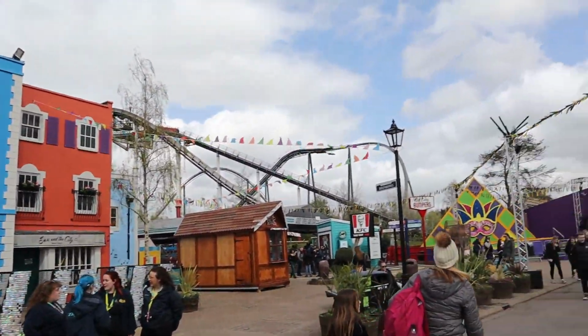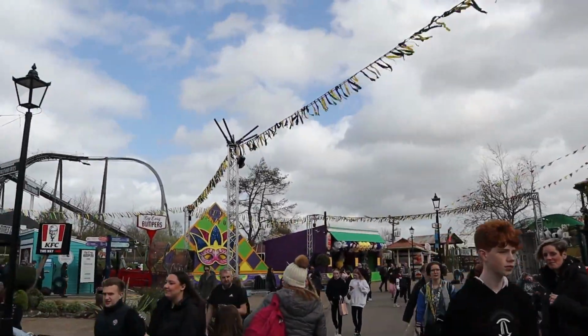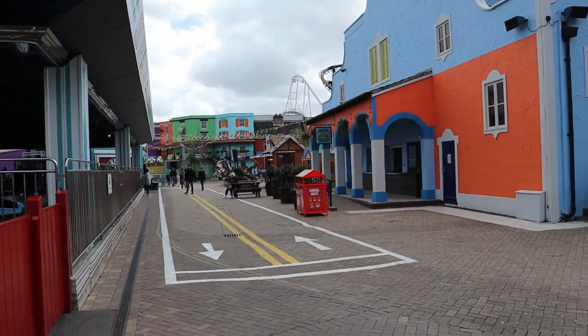Hopefully we can go in that today. If the rides are down, we'll go in. I'm not 100% sure whether we'll actually ride it, but the area's looking very nice. Detour to go to Donut Time. If you're here at Thorpe Park, it'd be rude not to, isn't it? Donut Time. Anyway, we're gonna head around to Swarm, get on that, and then check out some more of Thorpe Park and all of their new updates.